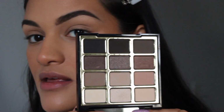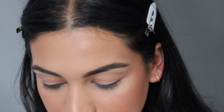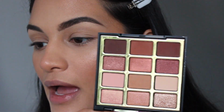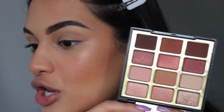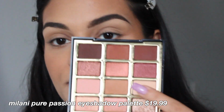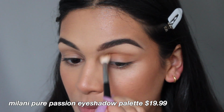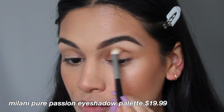So I have two palettes from Milani. I have the Milani Pure Passion palette, and then I also have the Milani Soft and Sultry palette. The Soft and Sultry is a nice cool toned palette. I don't wear cool tones very often, but I think I did use this one day and I liked how it looked, so. And then this is way more up my alley. Nice warm tones, oranges, reds. I love it. I think I am going to go in with the Pure Passion palette, and I'm first going to take this shade right here. I know Milani has a very popular eye primer, however, I don't use eye primer.